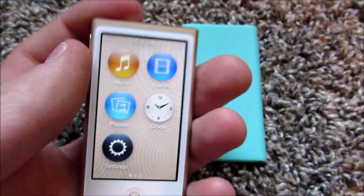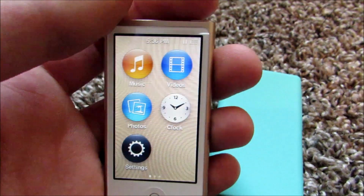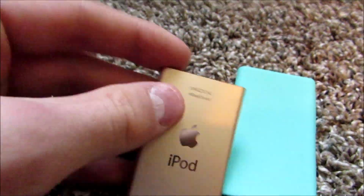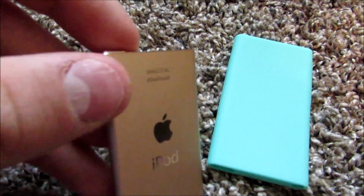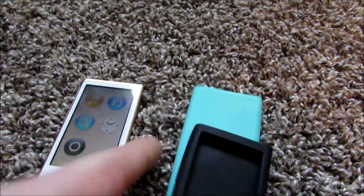Not this exact one of course, but I had one of these in 2012 that I got for Christmas, and it was the blue one. And yeah, so it's kind of special, so I got this other one. It even has an engraving. So yeah. These are two cases I have.